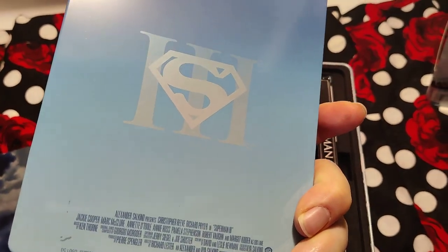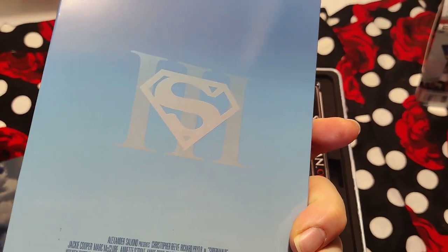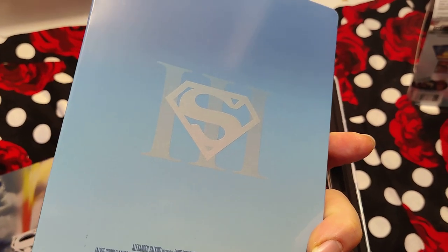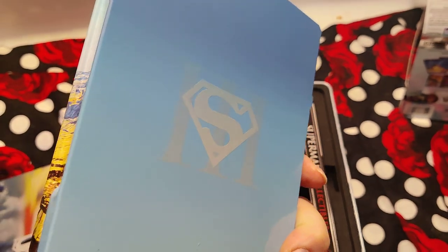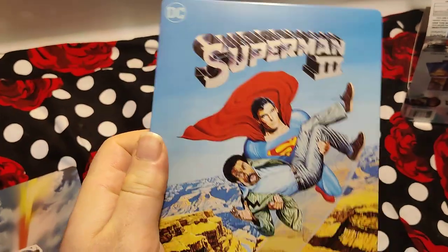oh, that's nice. Oh, I wish part 2 would have had that S with the 2 on the back instead of the Richard Donner cut cover. Even if the Richard Donner cut was on there, I wish it would have just stayed consistent like that. Otherwise, oh, man, that is nice.